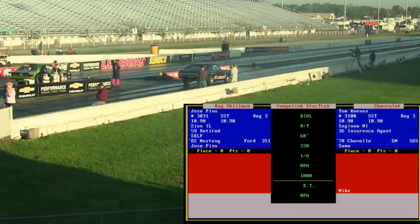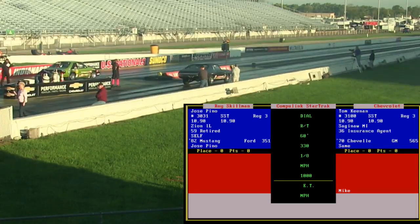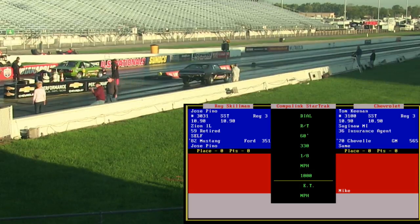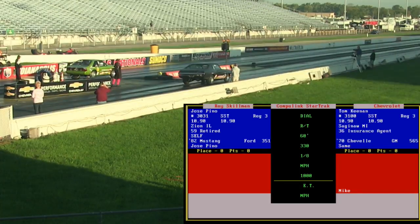First Super Street race right here earlier this year. Not only first win, first time he ever ran Super Street in his '70 Chevelle. I just hit him again. Okay. I got Jose Pino out of Zion, Illinois, the retired racer with the '82 Mustang with that Ford power plant. He will line up on the Ray Skillman lane.